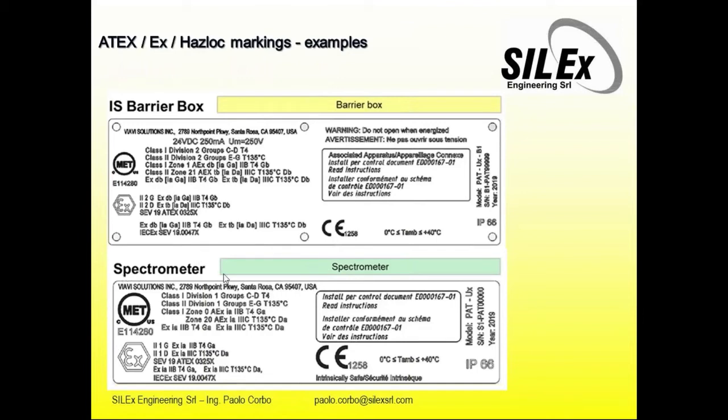So finally, the spectrometer, which is intrinsic safety, can go in zone 0 because we have a category 1G, or zone 20 because we have a category 1D. It's indeed a GA, DA. Its method of protection is XIA, so it's based on intrinsic safety. The gases admitted are second A, second B, not second C. The maximum surface temperature is 135. Same is for the dust.